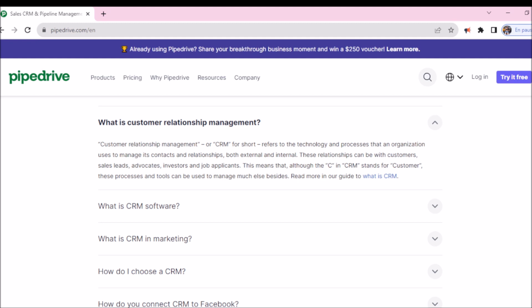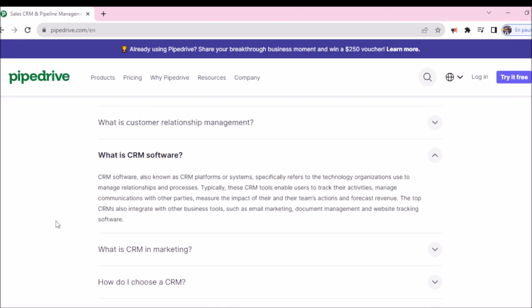2. What is CRM software? CRM software, also known as CRM platforms or systems, specifically refers to the technology organizations use to manage relationships and processes. Typically, these CRM tools enable users to track their activities, manage communications with other parties, measure the impact of their and their team's actions, and forecast revenue. The top CRMs also integrate with other business tools, such as email marketing, document management, and website tracking software.